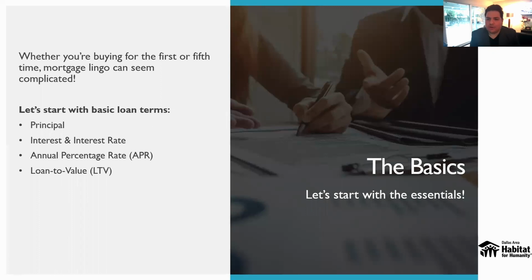So that's the loan to value. That represents how much you owe versus the value of your home in percentage. Amortization is the length of time that your payments are spread over. So typically on a mortgage, your mortgage is going to be between 15, 20, or 30 years.